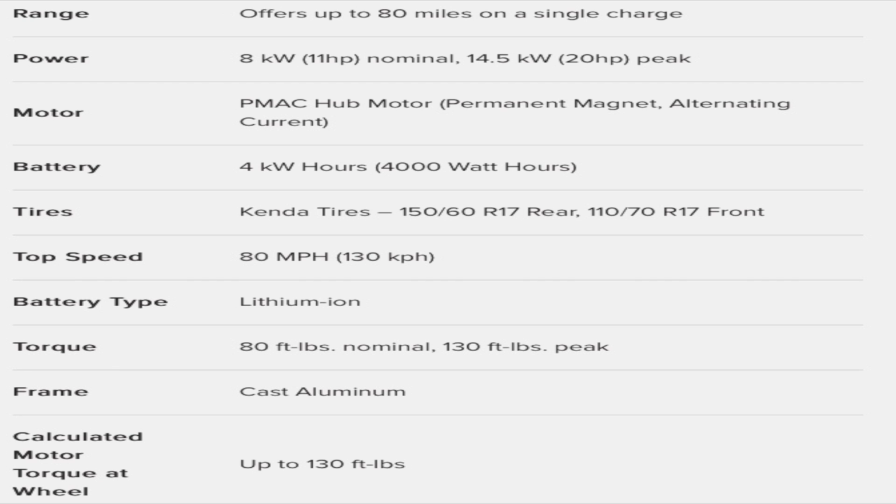You're going to get a range of 80 miles on a single charge. You're going to get an 8 kilowatt, 11 horsepower nominal and 14.5 kilowatt, 20 horsepower peak. The motor is a PMAC hub motor, permanent magnet alternating current. The battery is a 4 kilowatt hour, 4,000 watt hours. The tires are Kenda tires. Kenda tires are really good.